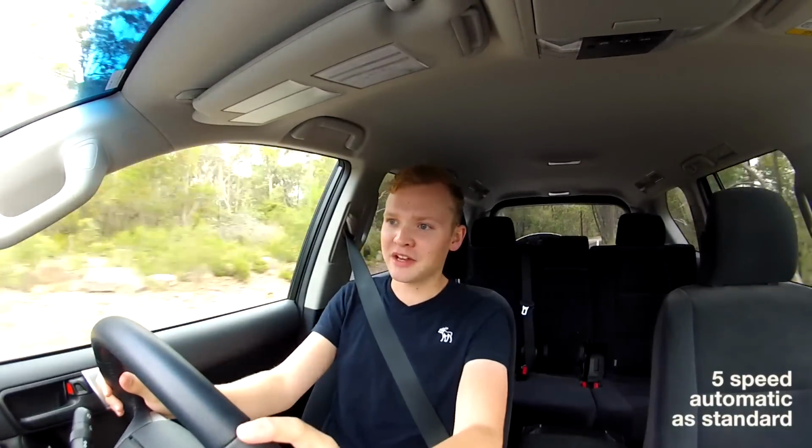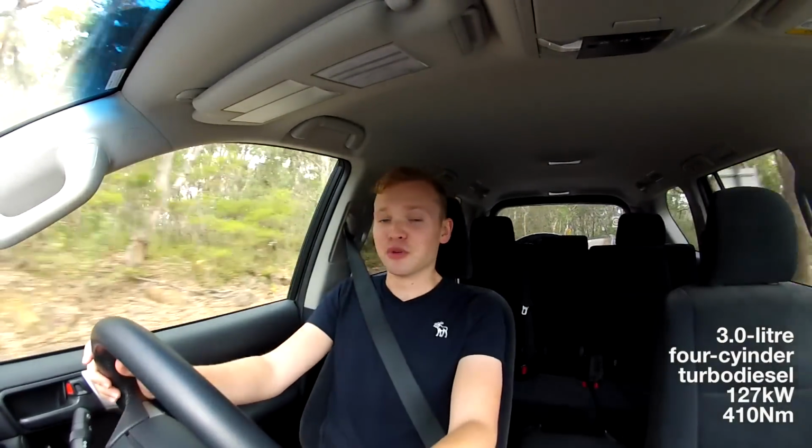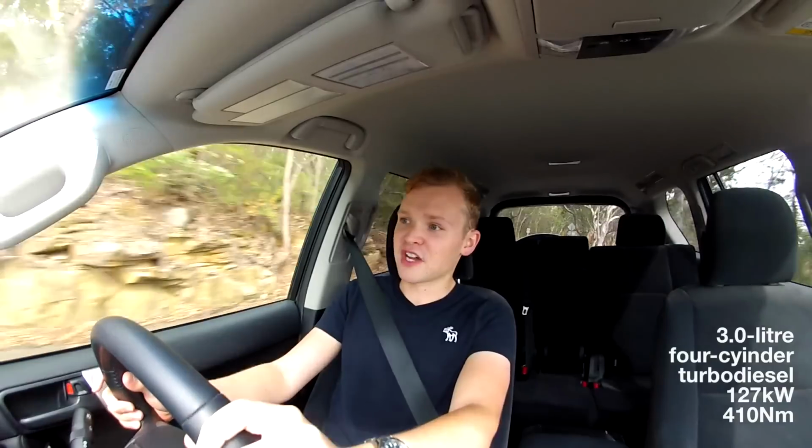And then there is the transmission, which is an outdated 5-speed automatic, which often leaves you not in gear when you demand power straight away. But then the gearbox does kick down, and you can't help but laugh as the Prado roars forward and gives you a big surge off the line from the diesel. There's adequate power, 127 kilowatts in the upper range, but 410 newton meters of torque is available from just above idle, which means the Prado is fairly quick off the line and particularly capable of towing up to 2.5 tons or through a challenging trail.